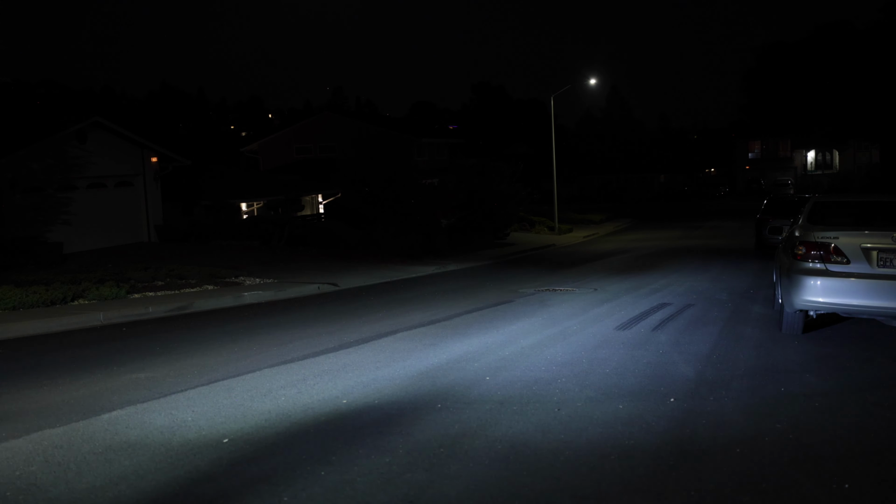All right, enough with the tech talk. Let me show you how these lights perform, both when you're driving and how people see your car, because if you're a car enthusiast, you know it matters how your car looks even at night. Let's check it out.